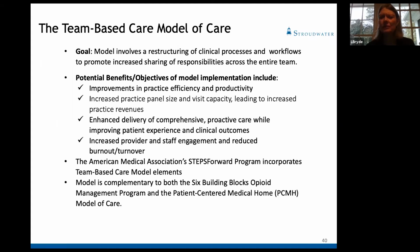Potential benefits you see here: improving practice efficiency and productivity would be top of the list. We have also had direct experience with clients who, by making some of the changes this model recommends, have been able to increase their productivity by better utilizing and opening up some capacity for same-day appointments and urgent care appointments, which has led to increased visit capacity and in turn can lead to increased practice revenue. So there are some very quantifiable benefits of this model, as well as, as I've already mentioned, increasing the focus on providing comprehensive, coordinated care. Next slide, please.